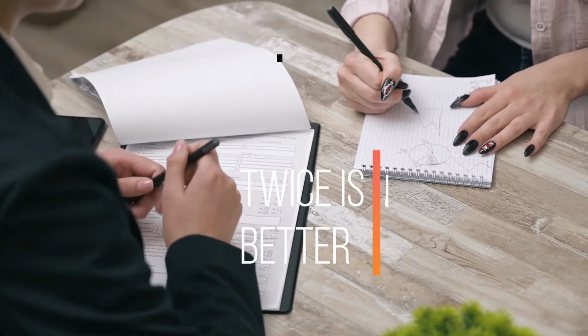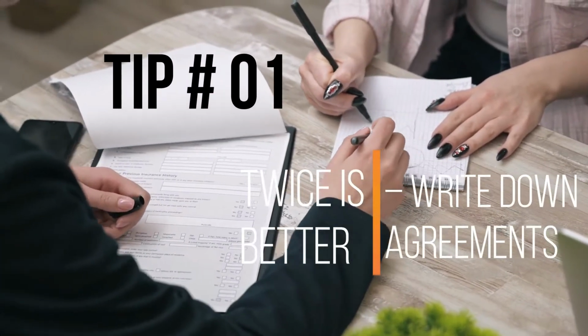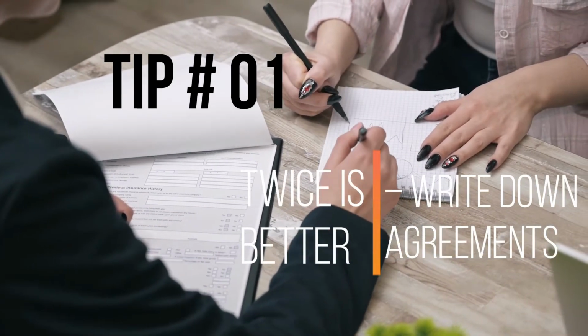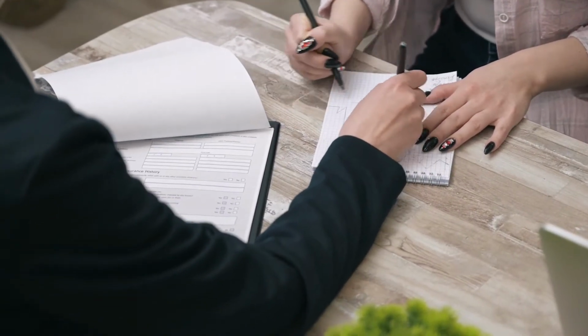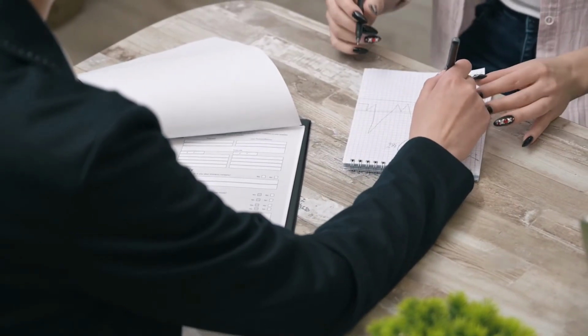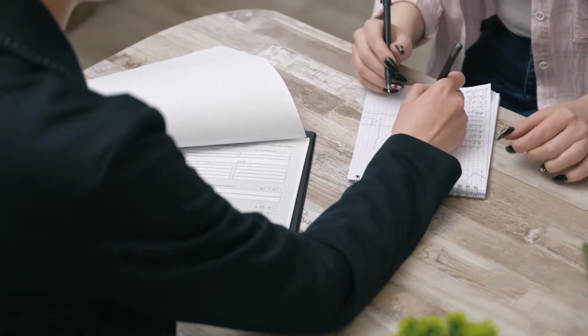Tip number 1. Twice is better. Write down agreements. To optimize communication with colleagues, it is important to avoid unnecessary repetition. It is advisable to put verbal agreements in writing so that there is no ambiguity later on. This is especially important in respect of strategic decisions. Clear notes clarify communication, which enhances office efficiency.